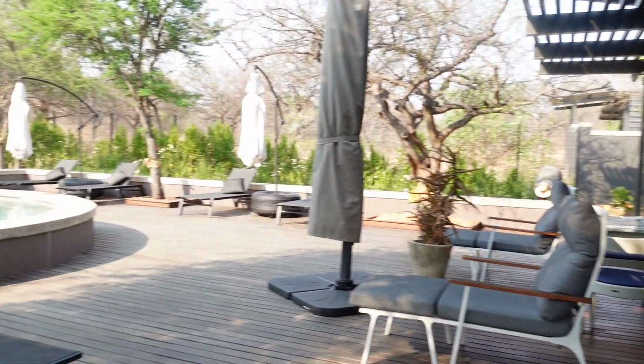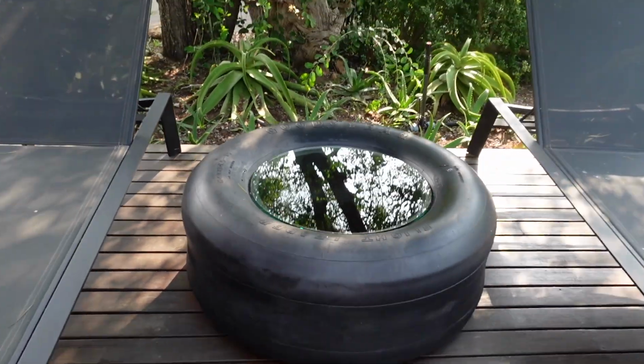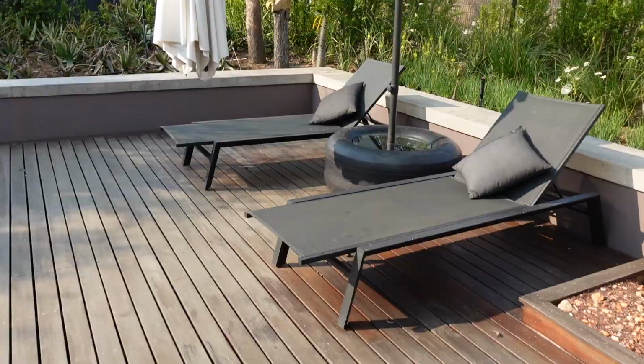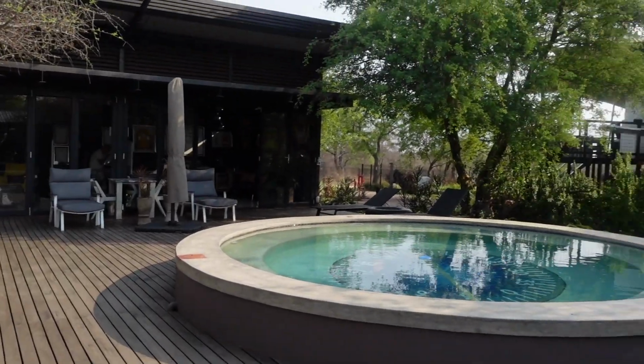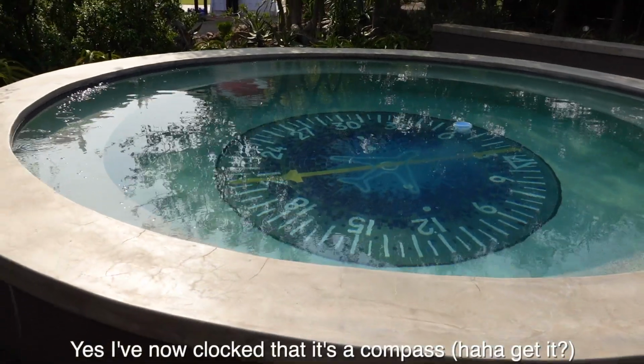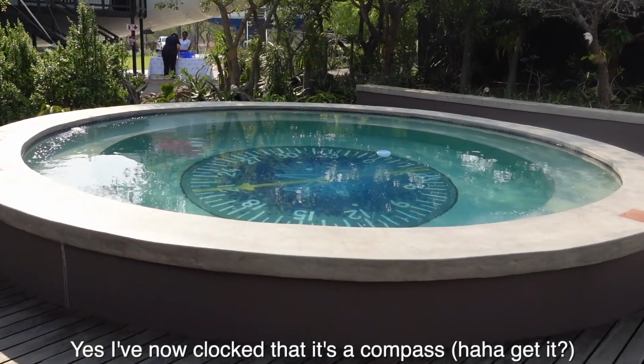Speaking of relaxing, you can make your way outside to come sit at the pool and sit on a lounger with your drink on a tire table from the original Boeing 737. They've also been unique and use the tire for an umbrella. And then you can come for a swim in the pool. And in the pool is a clock with a plane in the middle, which suits the theme amazingly as well.